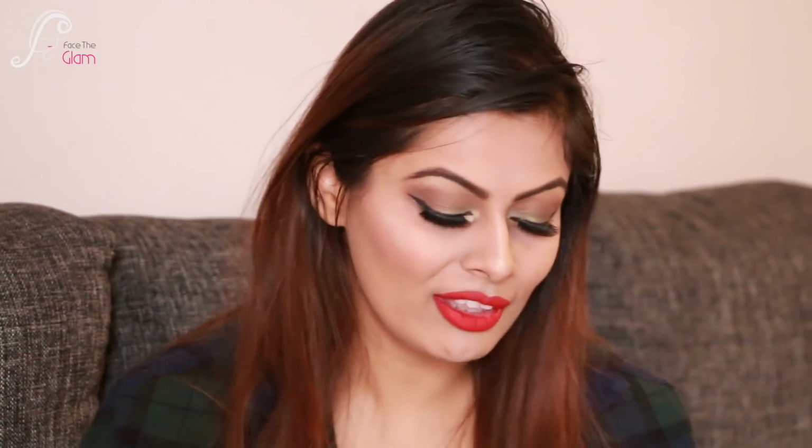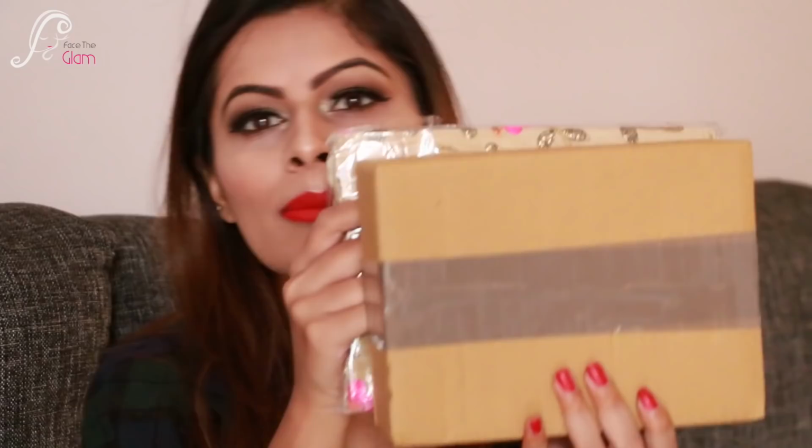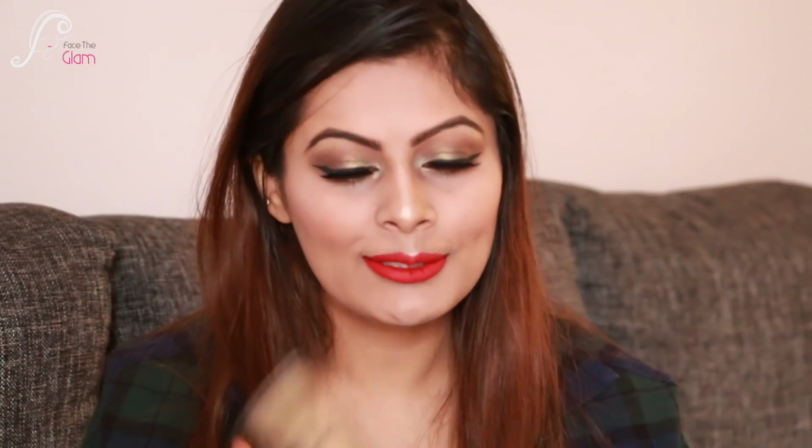I'm just gonna unbox this and see what I got in this time's box. Let's just open it and see. Alright, so I see a very different thing. This is the box. This is the Euphorbia box. And I have this really pretty bag which is outside the box. I think it's not inside the box because it's a little bit bigger than the box, so that's why they have packed it separately. So yeah, let's just see the bag first.